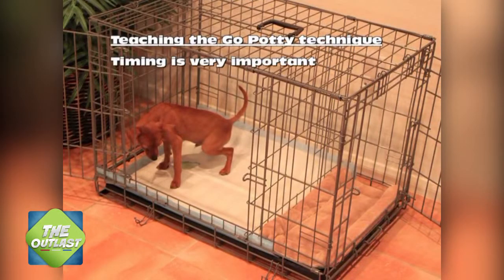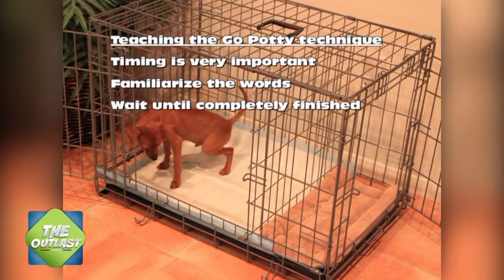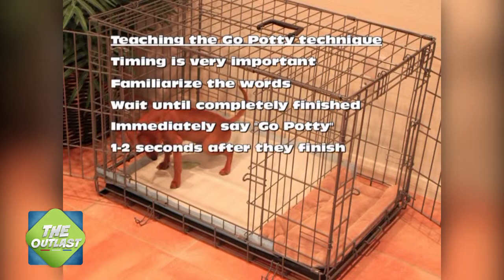Timing is very important in teaching the go potty technique. First, you need to familiarize your puppy with the words go potty so they can associate those words with an action. The best way to do this in the beginning is to wait for your puppy to completely finish potting and then immediately say, "Go potty." Make sure you wait to say go potty until they have completely finished pottying, but make sure you say it within 1 to 2 seconds after they finish pottying.